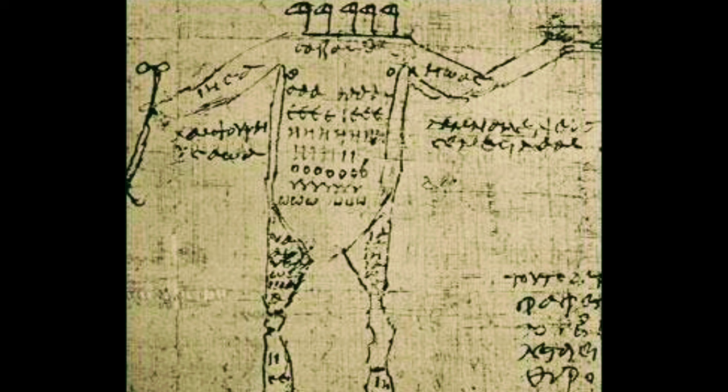There are not a lot of amulets. There are actually very few amulets that were made for the client, and then usually in the context of an exorcism. When there was an exorcism, the client gets an amulet to protect him so that he doesn't get possessed again. Most of the protective artifacts are actually for the practitioner.